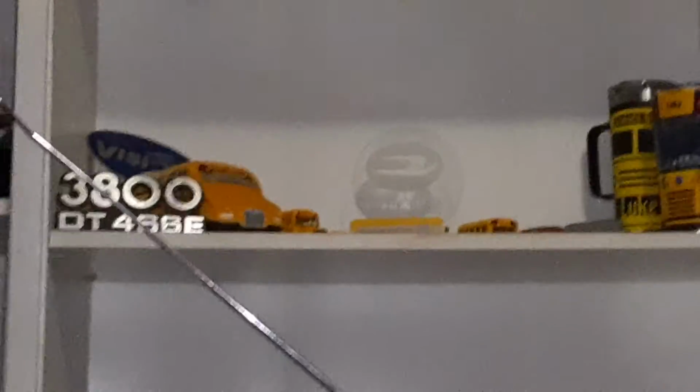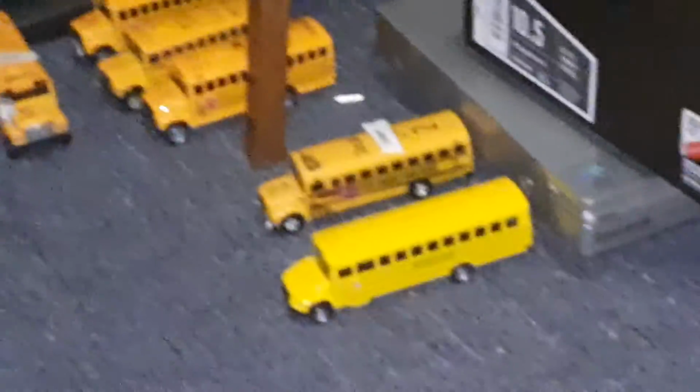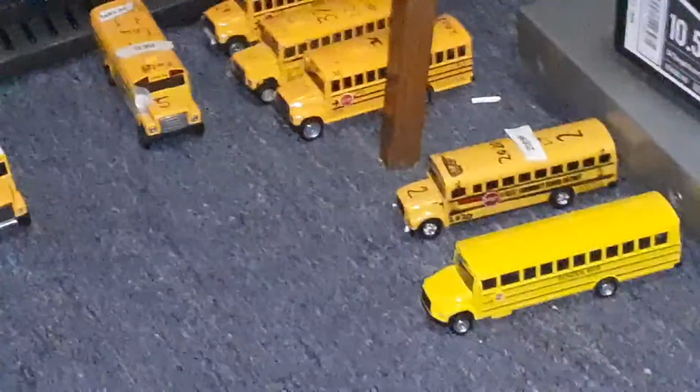And this is my first one. I might just put it on the shelf with the other ones. But right now, he's making some friends. Sorry, my camera's so dumb.